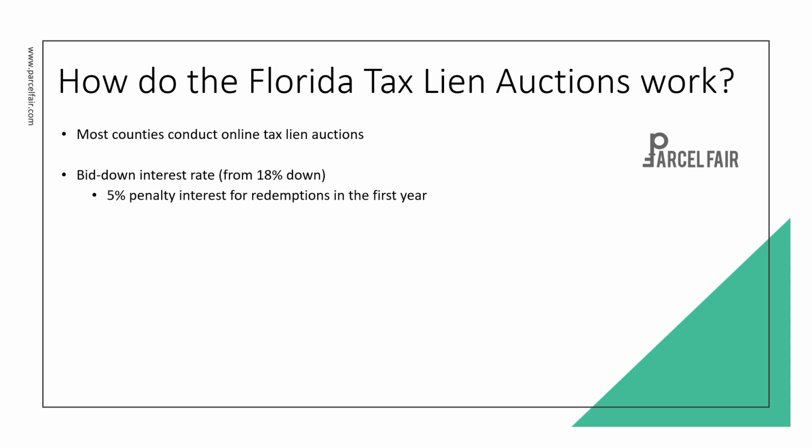One of the things people love about Florida is the 5% penalty interest rate. If the redemption happens in the first year, you get a minimum penalty interest of 5%. Even if it happens almost immediately after the auction, you get that minimum 5% on your money, so you're not wasting your time on a bunch of paper liens that you bought and they all redeem. At least you get your 5%.